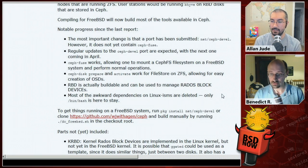There's now a port, net/ceph-devel, that will install most of the tools. There's not yet a port for the Ceph Fuse module, but you can get that. Hopefully, you'll see one of those in April. The Ceph Fuse module works. It allows you to mount a Ceph file system on a FreeBSD system and perform your normal file system operations. And you can use the ceph-disk command to prepare and activate a file store based on ZFS. And then the RBD, which is the RADOS block device, is how you would actually use zvols to back a block store.